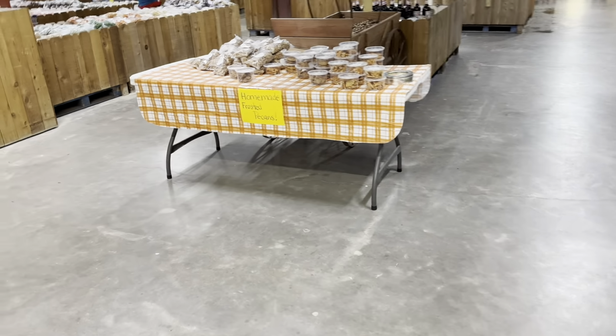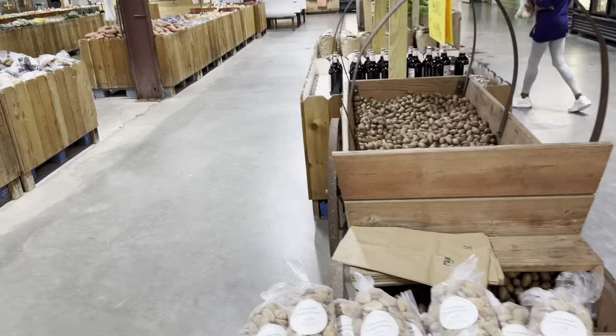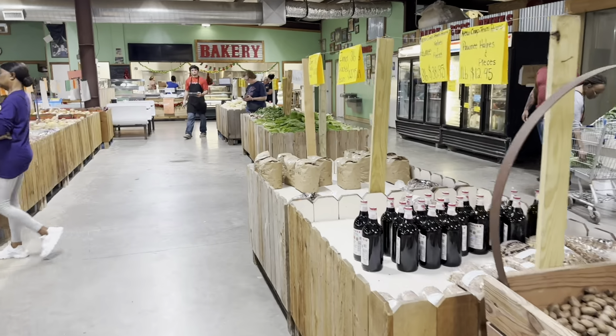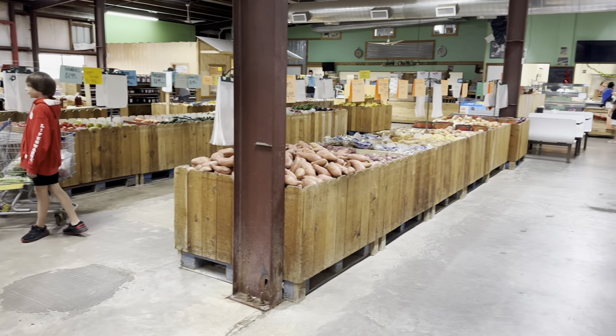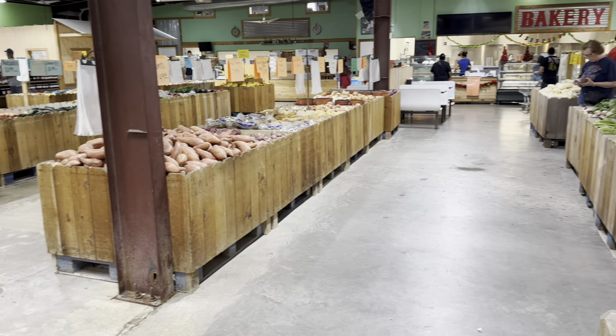Some candy and pecans. Of course, produce. It's a big pecan time right now, December. We have our fresh greens, mustards and turnips. We went out and picked this morning, so they look pretty good. I brought those sweet potatoes back yesterday from another farm north of Houston. Looking awesome.